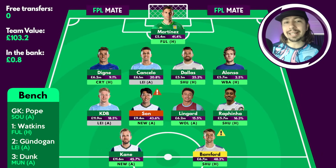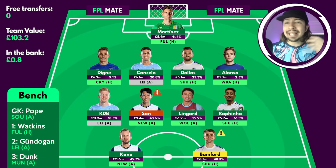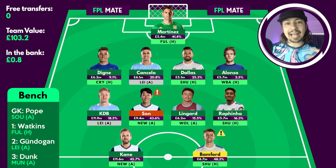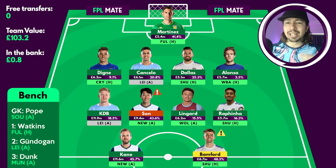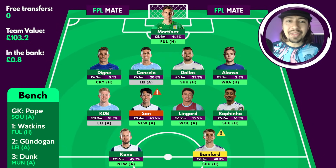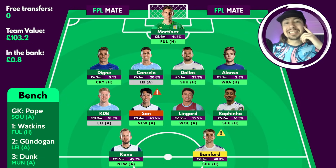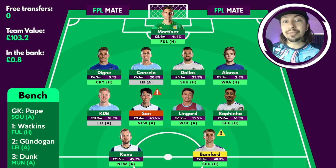is more than likely going to play against West Brom because he has been playing well. His attacking output is fantastic. If you're not too worried about the attack of the other team, and let's be fair, West Brom are not really going to challenge Chelsea in terms of scoring too many goals, I think Chelsea and Tuchel can afford to play Alonso. It's a risk. It's a risk that Alonso might not play. But if it pays off, this is the thing.